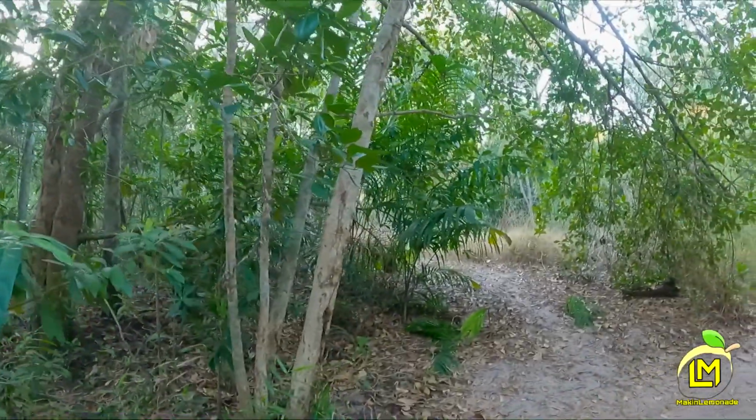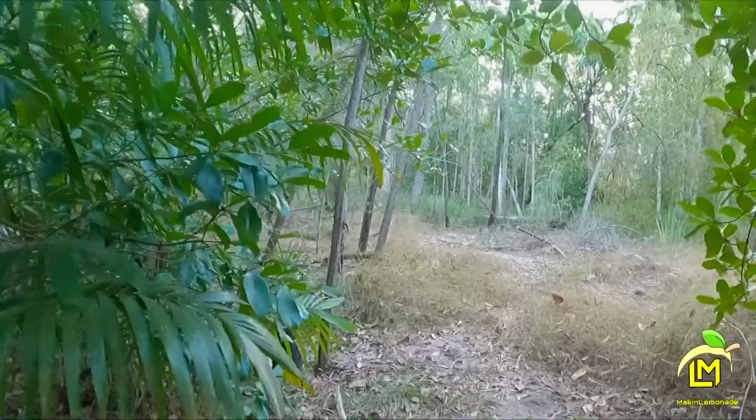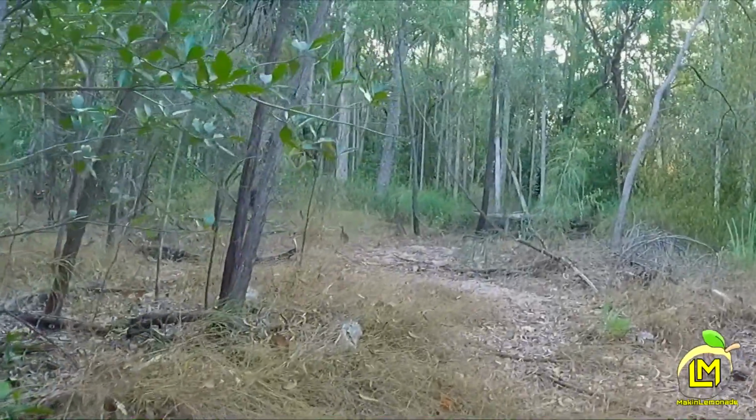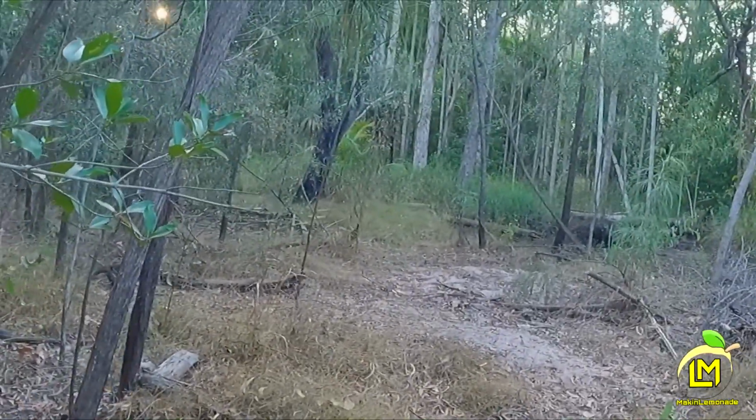Bush turkey. Hey, bush turkey. Hey, buddy.